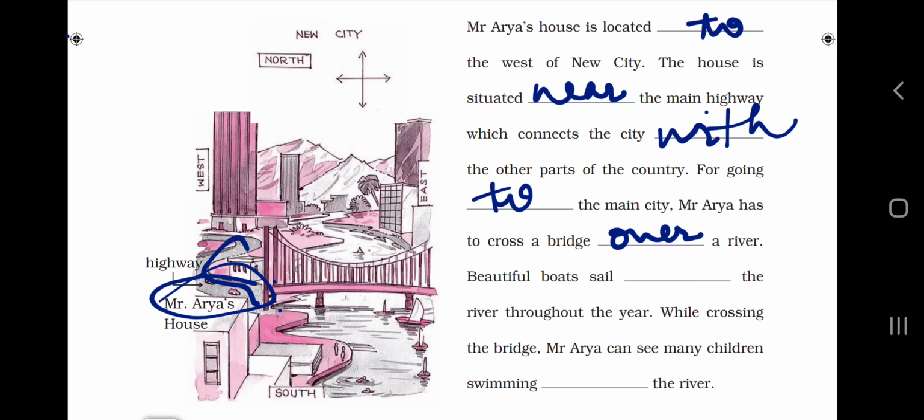This is beautiful boats sail. Where does it sail? Sail across the river. मतलब cross करना पड़ता है. Across मतलब इस पार से उस पार जाना पड़ता है. The river throughout the year.